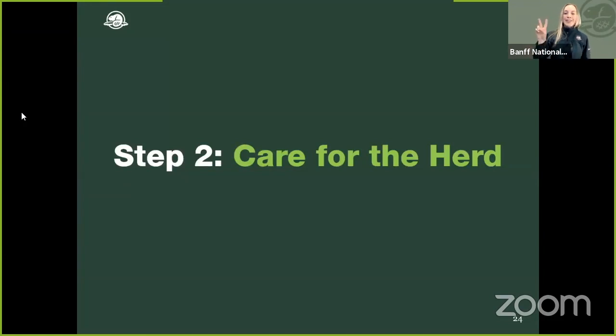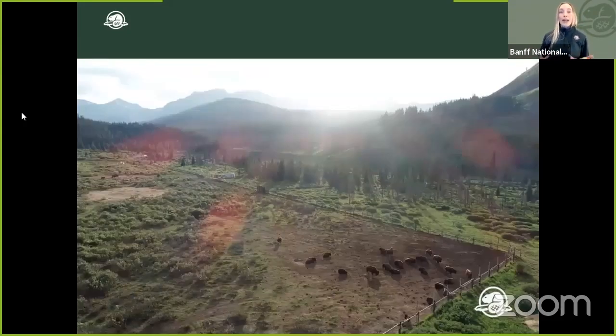And that brought us to step 2, which was to care for the herd. What we did is kind of the training wheels version of a reintroduction. We held the bison in a fenced pasture to allow them to get used to living in the mountains because they had a lot to learn. So this is the pasture that we kept them in.